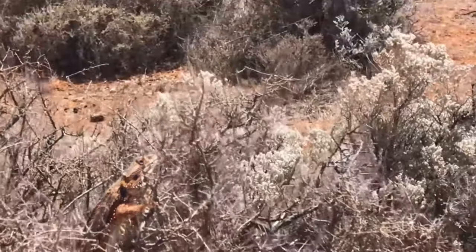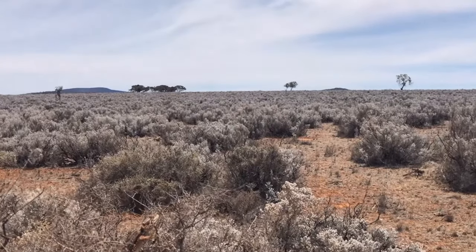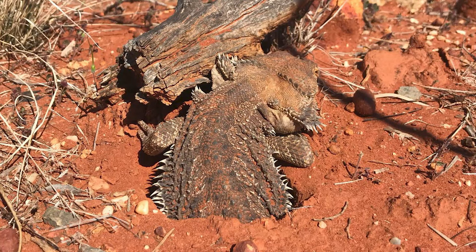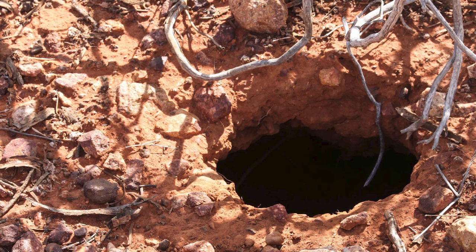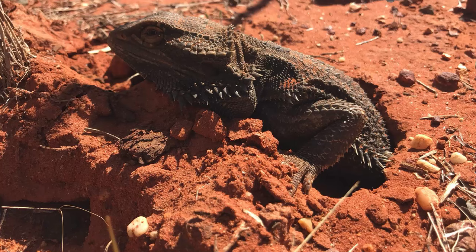At the end of autumn, day hours are shortening, temperatures are dropping, and winter is looming. The dragons begin to dig, digging deeper brumation burrows into the red sands that are several feet deep. These burrows remain at stable temperatures around 15 degrees Celsius, whilst the surface experiences the bitter cold. The bearded dragons sleep through this time in a hibernation-like state.